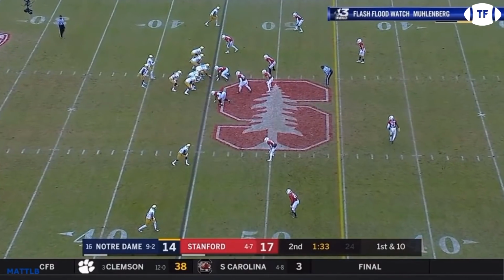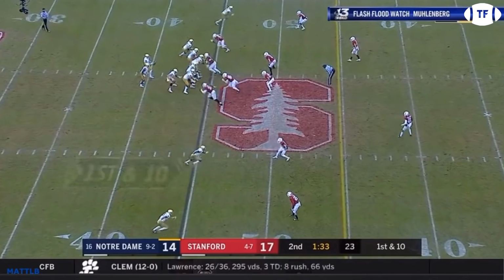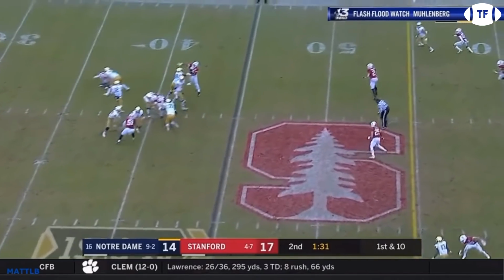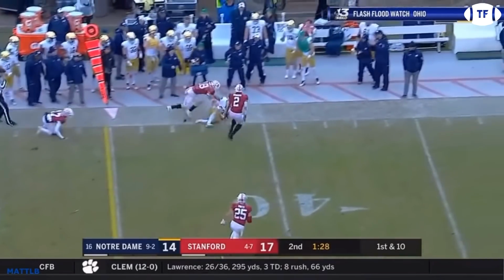This curl route against Stanford might be one of his best. The DB here is in soft man, which means Claypool will have to create a slight hesitation to keep the DB flat-footed. He drops his hips and his head, pumps his arms, then uses his outside foot to turn. After the catch, Claypool turns to his outside to avoid a collision and breaks a tackle for a gain of 14.